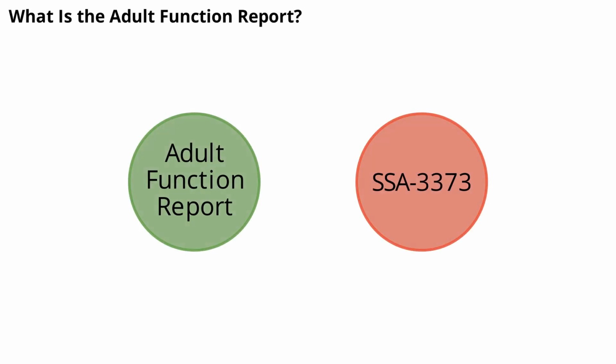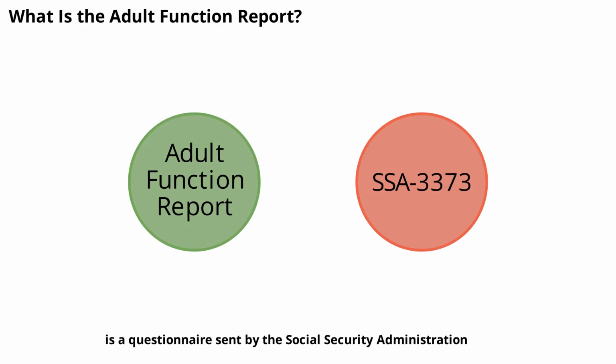The Adult Function Report, also known as Form SSA 3373, is a questionnaire sent by the Social Security Administration. Its purpose is to gather detailed information about how your medical condition affects your daily life. The form asks about your ability to perform everyday activities, such as cooking, cleaning, shopping, and personal care. This information helps the SSA determine whether your condition limits your ability to work. Understanding the intent behind the report is the first step to answering it effectively. In the next scene, we'll look at why the SSA needs this information.